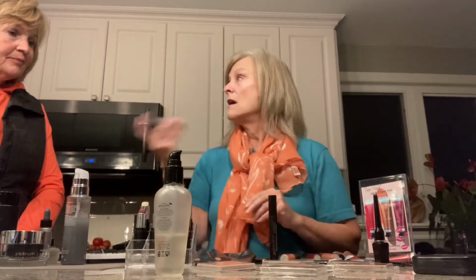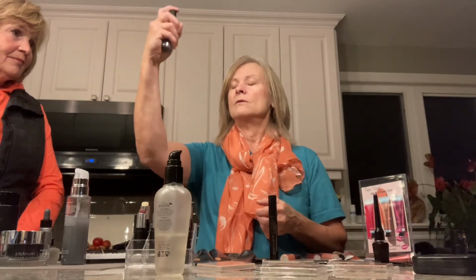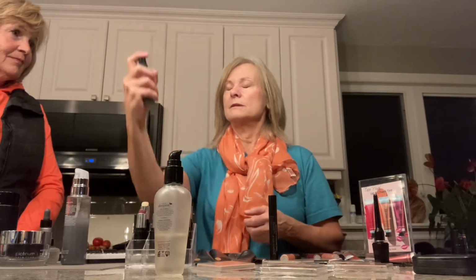And when I go away, I'll put some in a little shaker bottle, and this is what I take away, so I don't have to take that whole big bottle. And then I'm just going to spray it on. Oh, watch this bottle not work. It's a brand new one because I lent somebody else my other bottle and they didn't give it back.